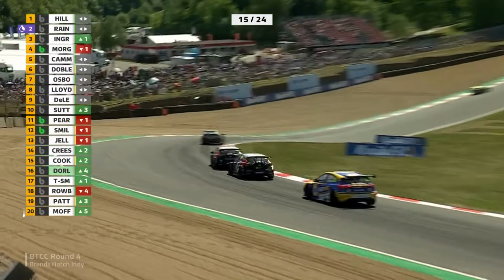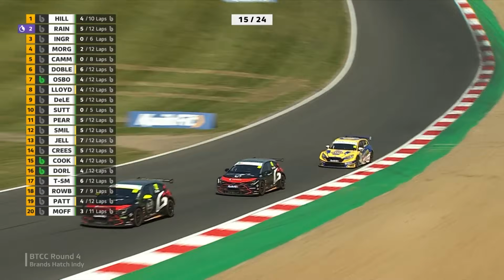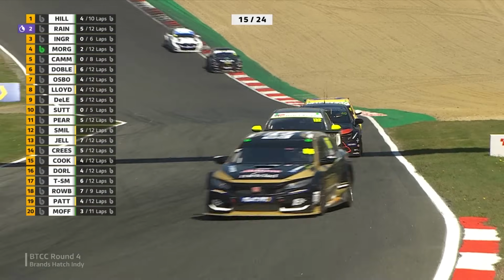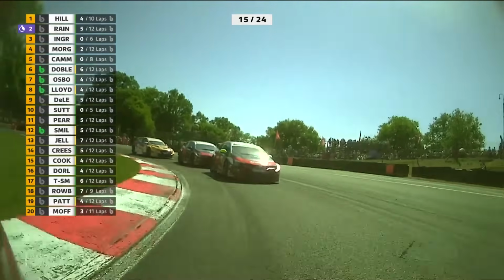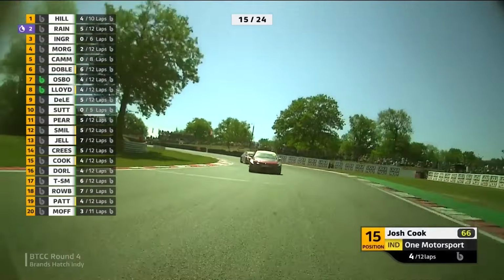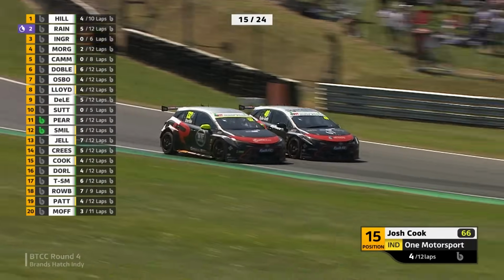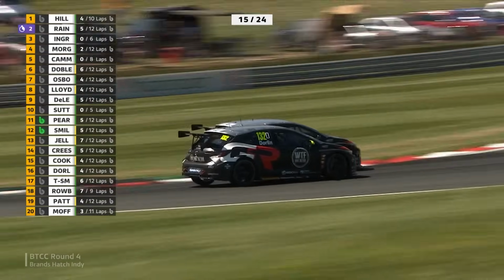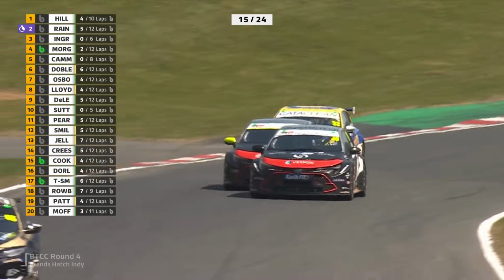There are 2 more diving into Paddock, where you've got James Dorlin and Aaron Taylor-Smith squabbling over 16th and 17th places. Yeah, with Dan Rowbottom just behind him, he's not really enjoying those hard tyres at all, is he? No, Rowbottom's dropped back on that lap because he was ahead of Cook, remember, so Cookie now in 15th and in the points. Toyotas are side by side, and ATS gets back ahead of Dorlin.